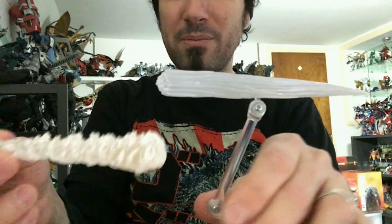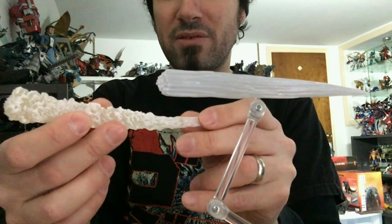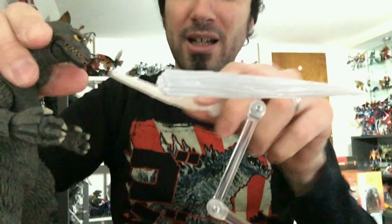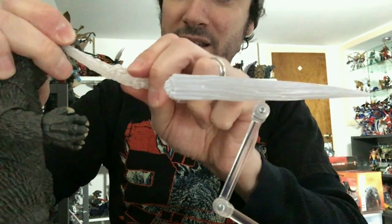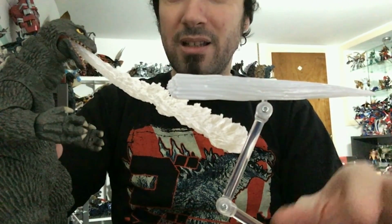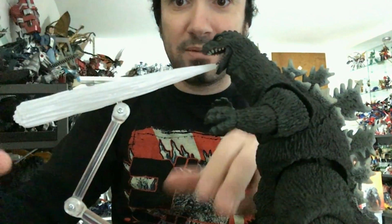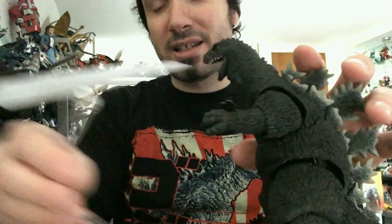It also has a stand. But honestly, I really, really like this one better. It's just a really cool sculpt. I do like that it's a little curved because sometimes that Godzilla has that curved beam look, and it just fits in a nice hole in the back of his mouth there. Fits good. It looks pretty awesome. Not saying that this dude's beam isn't cool too. This is classic, just do like that, and that's fine. That's totally fine. But honestly, I really do like the NECA beam better in this instance for sure.